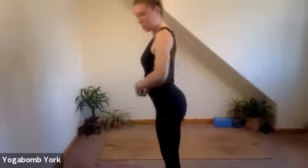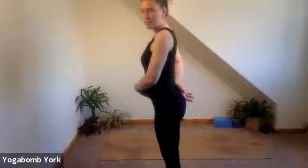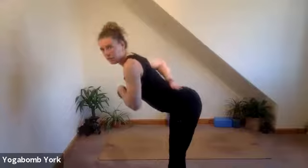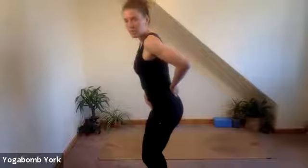The top of the pelvis is tilting forward, and that can put a lot of pressure on our low back. In yoga poses we can accidentally end up in this tilted position, particularly in forward folds. With our legs straight, we can end up arching our back to fold forward. So today I'd really encourage you to keep that pelvis neutral, level on top of your legs. If that means you have to bend your knees a bit more, that's totally fine.